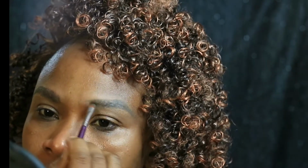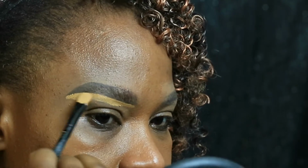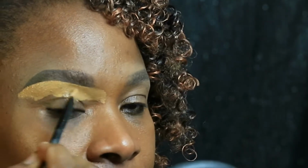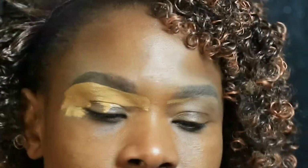So I've done the second part as well. Now we'll be moving on to concealing the brows. I've got my concealer. I think I'm using Rimmel Radiance whatever. Sorry, I might have to put it on the description box below for you guys to see.